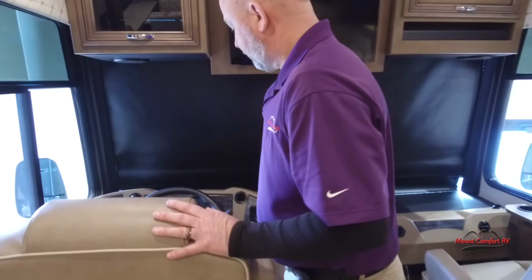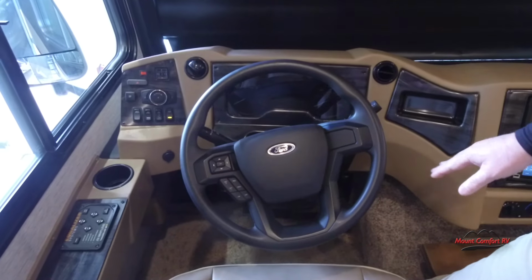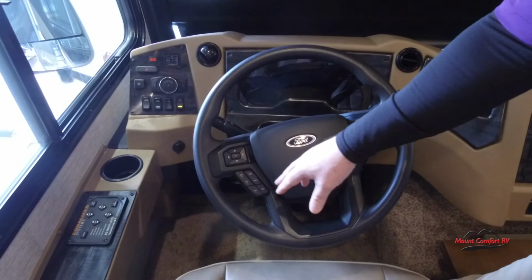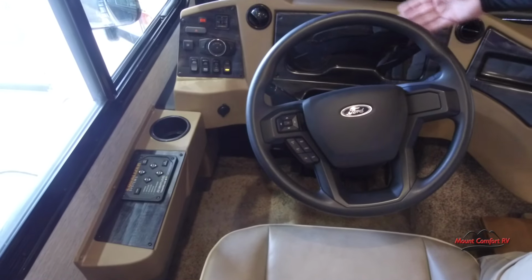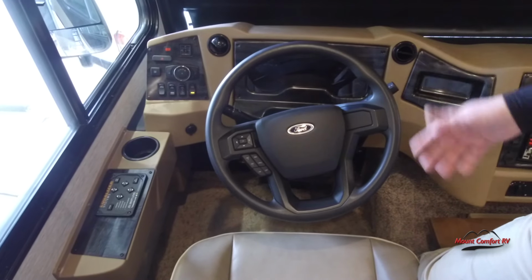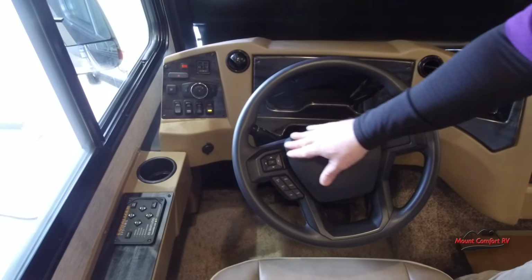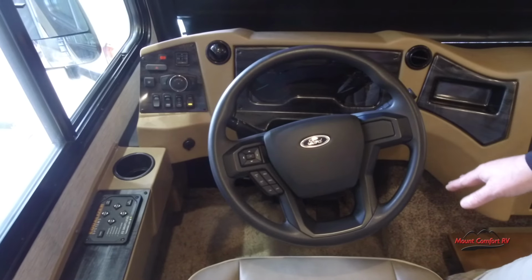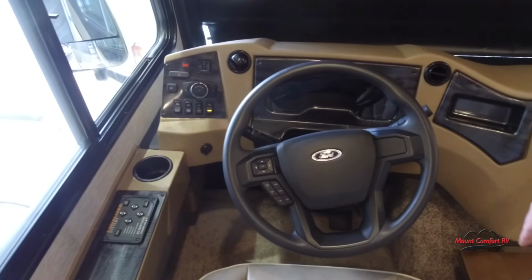We'll come up here to the steering wheel. The new Ford platform has a lot more controls on the steering wheel, much like a diesel platform. From your cruise control to your menu, this menu will cycle you through a lot of options in your instrument cluster here that you can choose from, how you want your display laid out, trip odometers, whatever. But that's all controlled right here without your hands leaving the wheel. Wipers and turn signals obviously on the left, gear shift on the right.